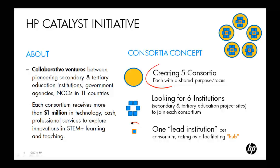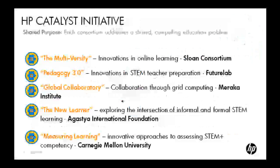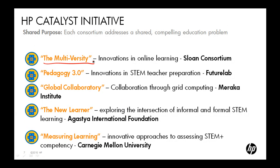Now, we've already selected a lead institution for each of these, so what we have out now is a call for proposals for organizations who would like to join the consortium. Now, the themes of the consortium, if you've looked at the request for proposals, you've already seen that we've got these 5 themes. Multiversity is addressing innovations in online learning, and that will be led by the Sloan Consortium. Pedagogy 3.0 is really looking at, if we believe that STEM plus learning and teaching is different, then how do we prepare teachers to teach that way? And that will be led by FutureLab in the UK.